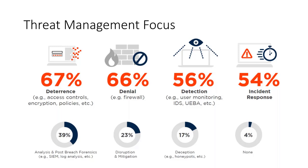That's great advice. Thank you, Pramod. Next, let me ask Salim at BitGlass. Salim, why have organizations opted for deterrence over other means of threat management? Or does detection still have a place in a cloud-first world?